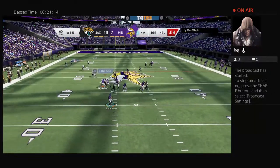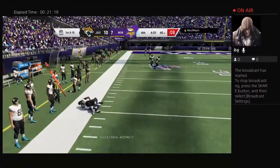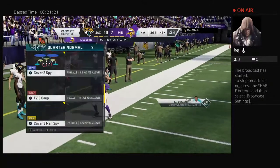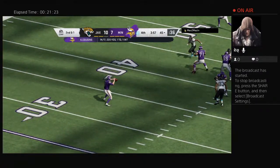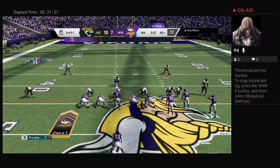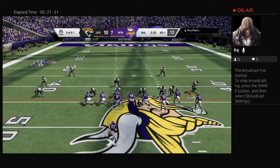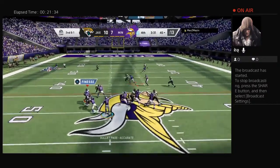A first down throw for Cousins. It's complete to Laquan Treadwell. And down he goes at the 45 after a pickup of 9. Give him 9 there on the first down completion. That last catch short of the marker by just a yard leaves him with a very manageable 2nd and 1.